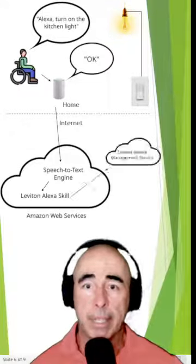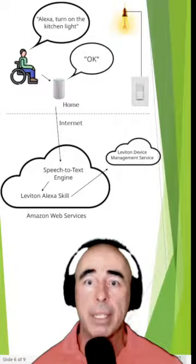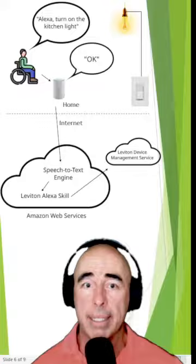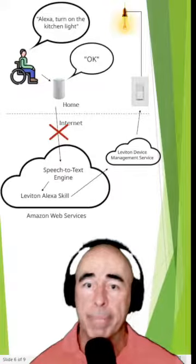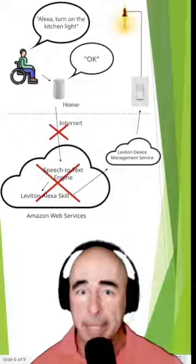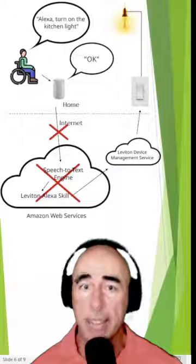The Leviton Alexa skill then sends a message to the Leviton app service, which looks up our account, identifies which dimmer switch in our house controls kitchen lights, and sends a signal over the internet to that specific switch, telling it to turn on. However, if our internet connection or Wi-Fi service drops, it won't work. If AWS is down, it won't work. If the Alexa Leviton services are down, it won't work.